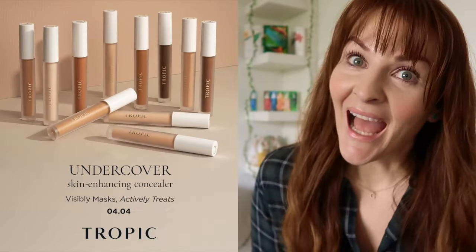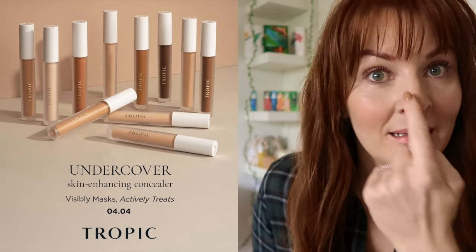The second product that is launching on the 4th of April, I am wearing. Can you guess what it is? It is our brand new, let me get the name right, Undercover Skin Enhancing Concealer. And I am obviously wearing it underneath my eyes. You'll know, if you've been around here a while, how much of a fan of our Illuma concealer I am. I adore it. And this concealer is different to our Illuma.